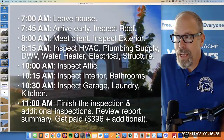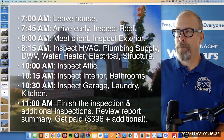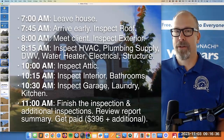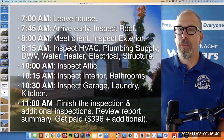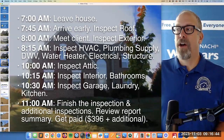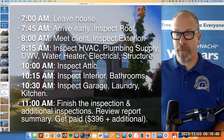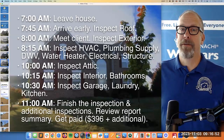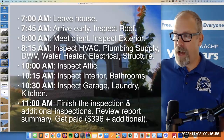So there's only a handful of ways you can make more money in this business. One of them is ancillary inspections, we call them, additional inspections. So 75% of all of my home inspections, we did a termite. 50% of all of our home inspections, we did also a radon. So if you add that up, full home inspection, termite, and radon, some home inspections were about $600, $700. I provided great value for that.